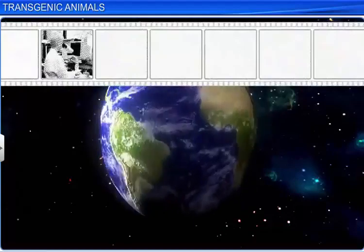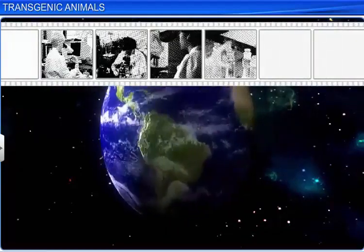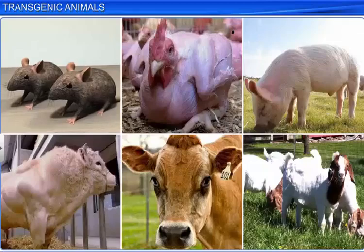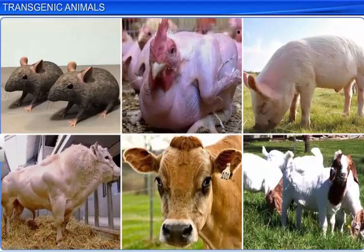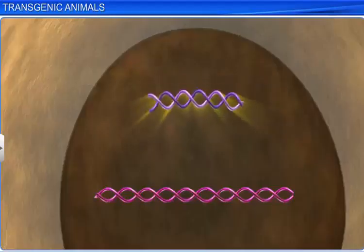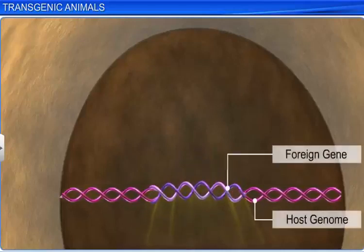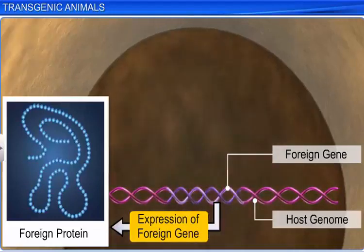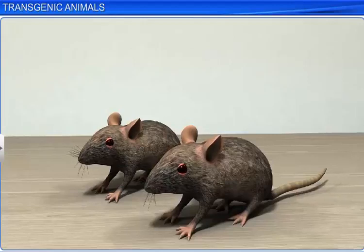Over the last few decades, there has been rapid growth in the field of molecular biology and biotechnology. This growth is a result of intensive research undertaken in these fields with the help of transgenic animals. The genome of transgenic animals is deliberately modified to possess and express an extra foreign gene. Over 95% of transgenic animals are mice.